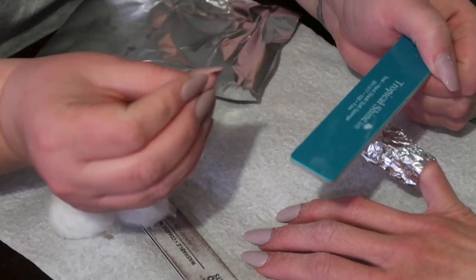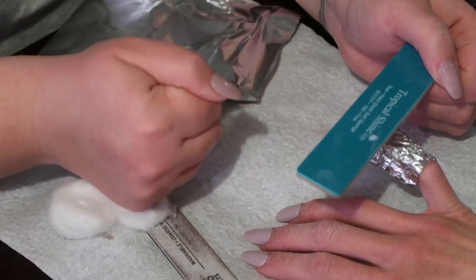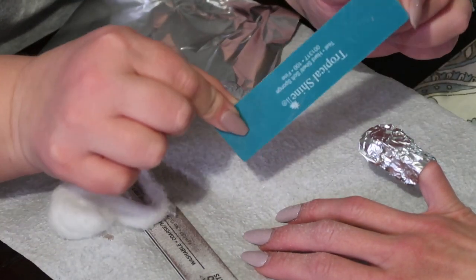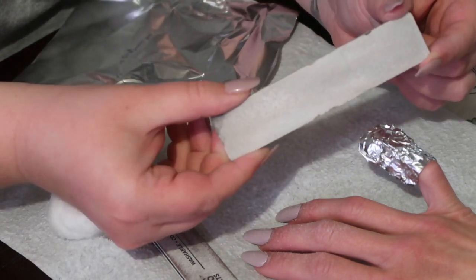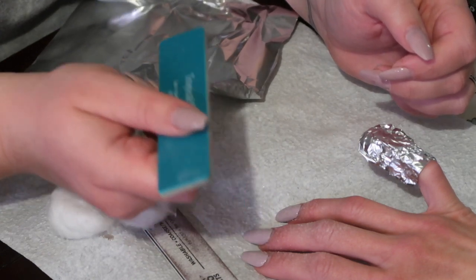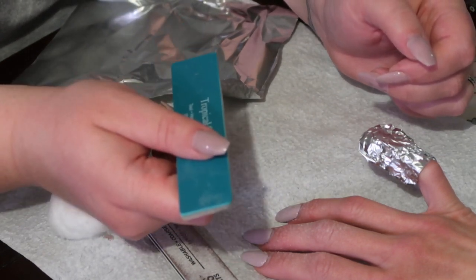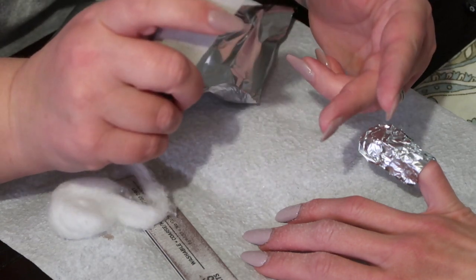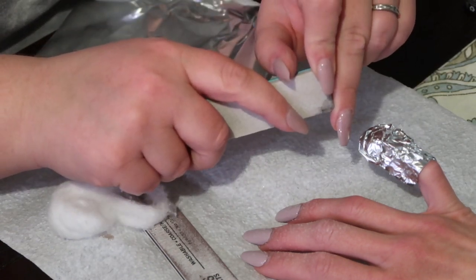They're probably gonna be really long under your acrylic. Trim them down short. They're gonna be a little more weak when you take your acrylic off, and then you wanna finish up with a buffer, just something like this. Give it a good buff on top, and then the most important part, get some cuticle oil. If you do not have cuticle oil, you can use vitamin E oil, or even olive oil or coconut oil.